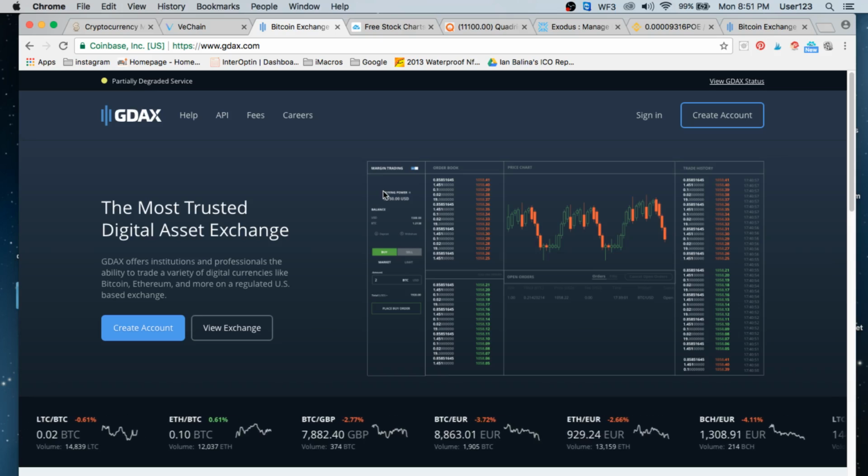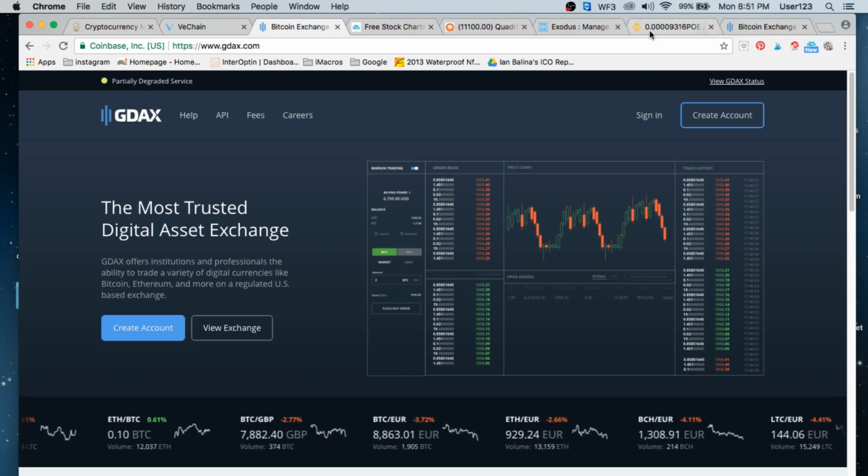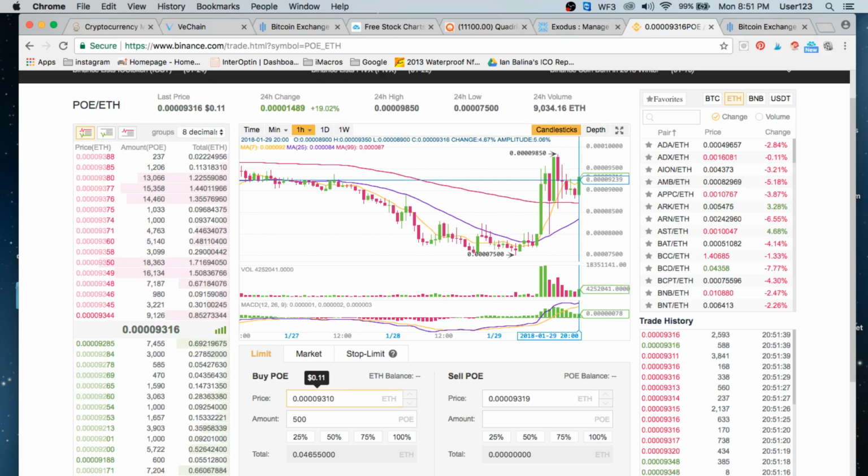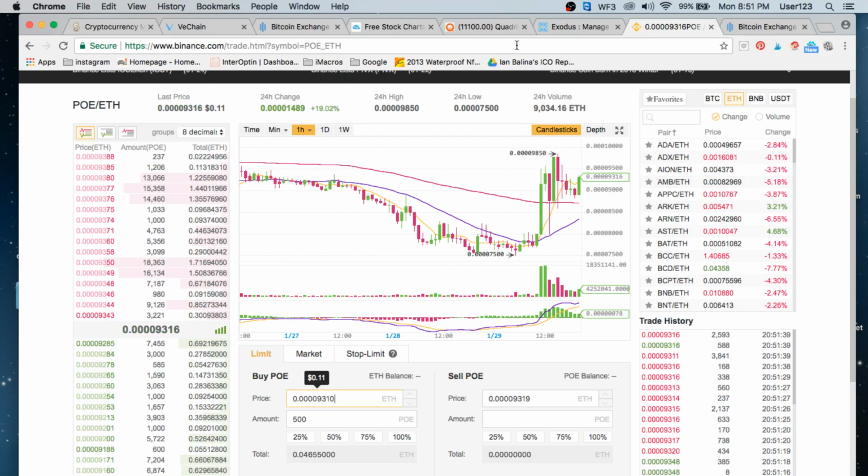But the nice thing about GDAX is you can send your coins to Binance for free, or Cryptopia, or whatever you want, without the fees. Those fees tend to add up over time.